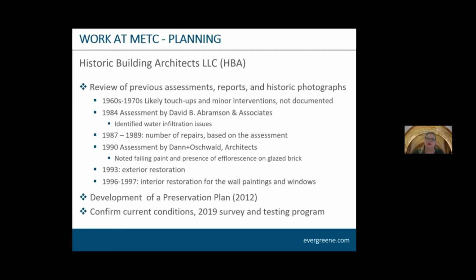So over the past several decades, a fair amount of work has happened to the space, most notably starting in 1984 with an assessment which identified the problems that were seen with water infiltration issues. And then a number of repairs were carried out based on that assessment. And then a follow-up assessment was carried out by an architect firm, noting the presence of failing paint and efflorescence on a lot of the painted glazed brick. And efflorescence is the presence of salt blooms on the surface.